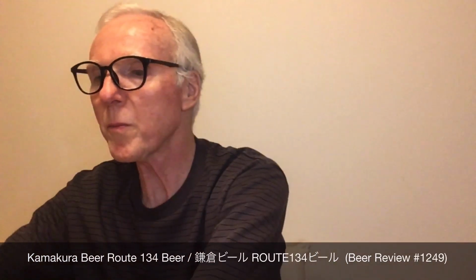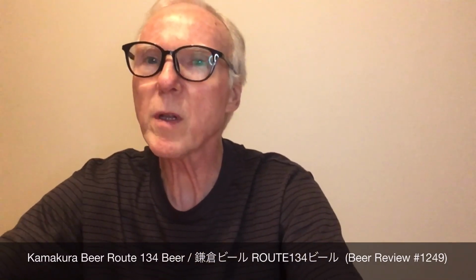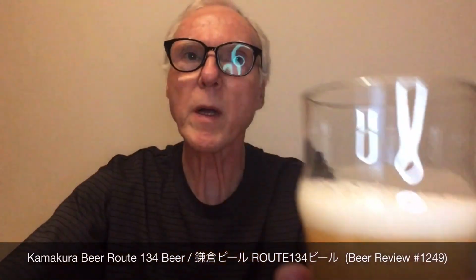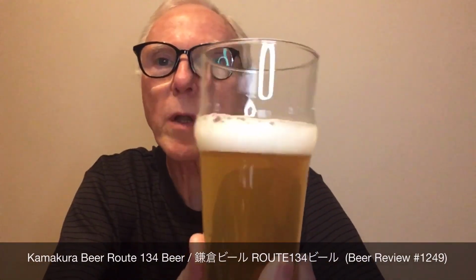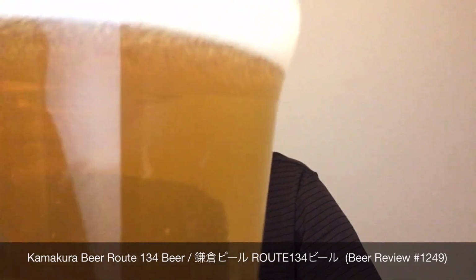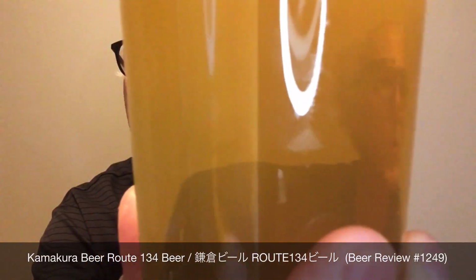Shall we give this one a go? I have had a few beers from Kamakura Beer Brewery, and I don't think many of them have really impressed me too much, but let's give this one a go. I think the last one I had was Samurai's Reward, and apparently the area around Kamakura was home to a lot of samurai. Okay, it is hazy, could be chill haze, a pastel yellow, with a thin, frothy head of foam, and some noticeable carbonation on the side.